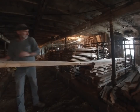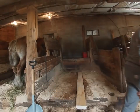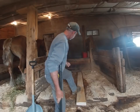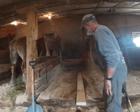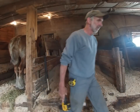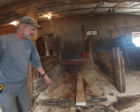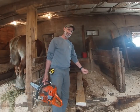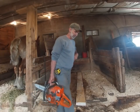Let's see if it slides into place. Let me get the sledgehammer. Okay, that looks good. Beautiful. Now, all I got left to do is cut that board off. I gotta make sure these boards don't stick out at all, because I'm coming through with a skid steer to clean the barn, which is how I clean my barn. I don't want that skid steer to hit the board.